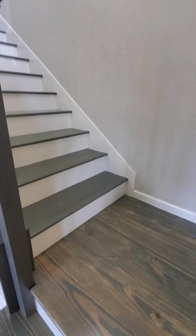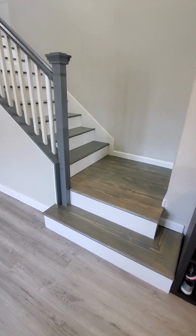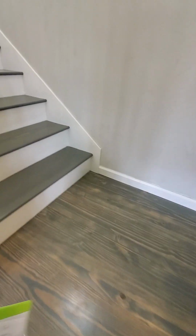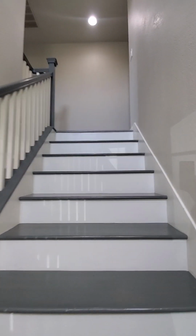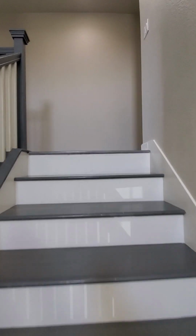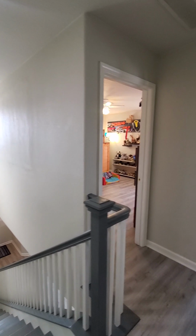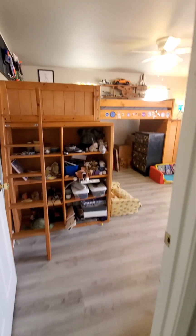So as we go upstairs, I just want to note the wood stairs. We have solid wood stairs and the solid wood banister that they had upgraded here. Nice bright home as well. I think that's always important. Little window up there. This home was built in 2005.